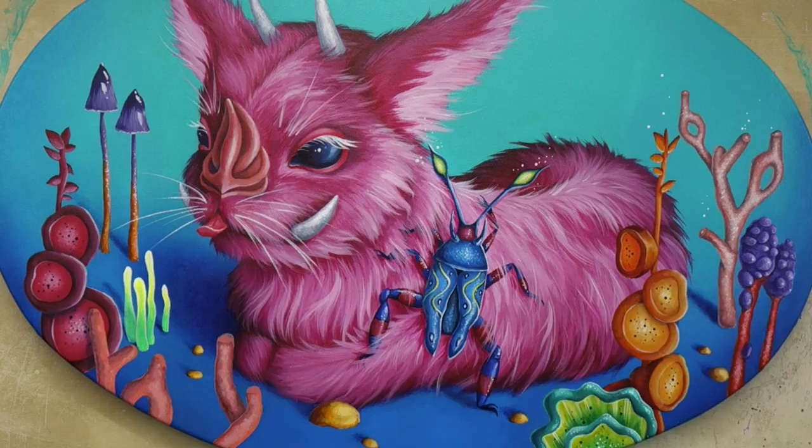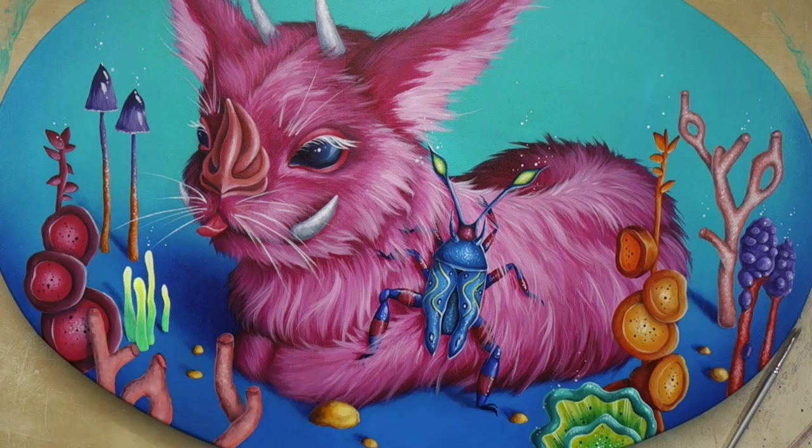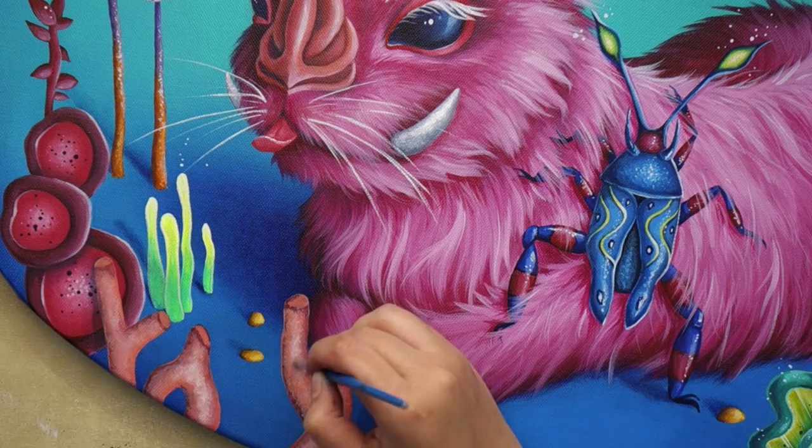I don't normally add my signature, but I want to get more into the habit of adding it. I normally sign the back of a canvas, but I wanted to sign it for some reason. Maybe the true sign of me being really proud of a piece is that I actually sign.